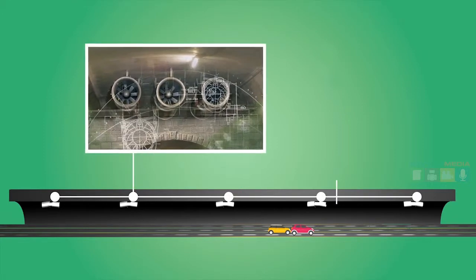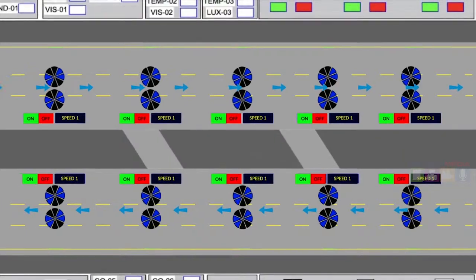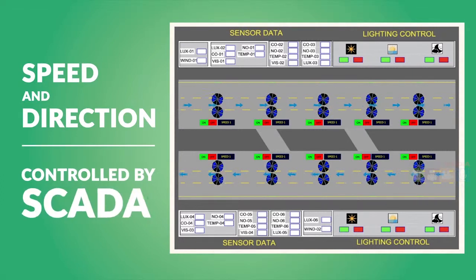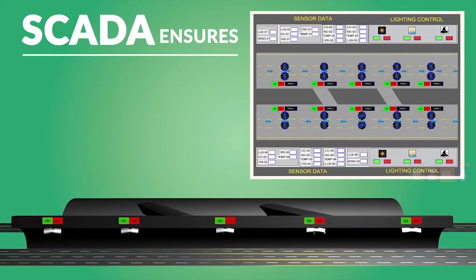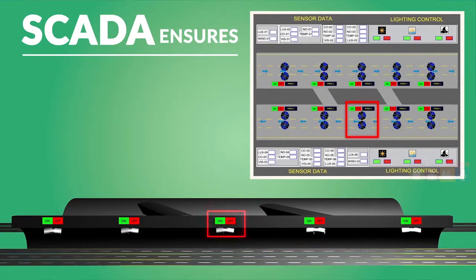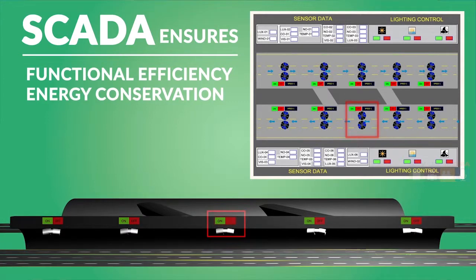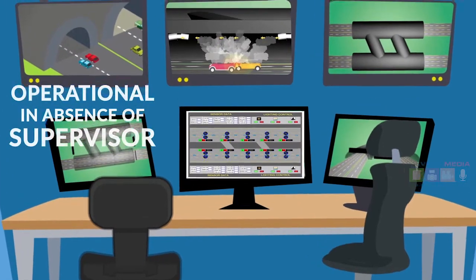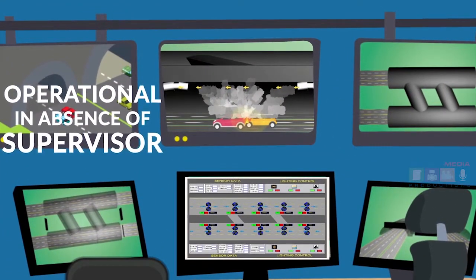The ventilation is done with the help of jet fans and VFD starters. The speed and direction of ventilation is controlled by the SCADA system. Using closed-loop feedback system, the fans are turned on and off as demanded by SCADA, ensuring functional efficiency while conserving energy. The system can become operational even if the control room supervisor is absent.